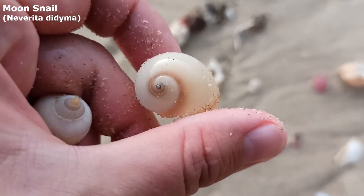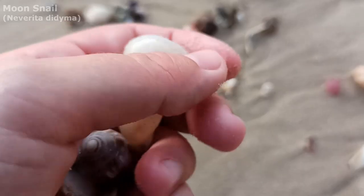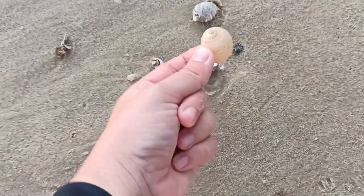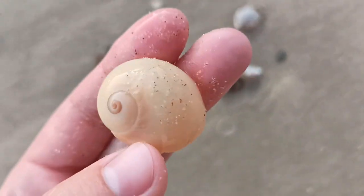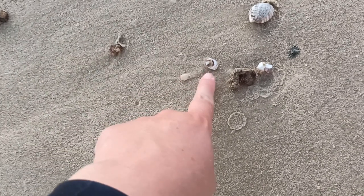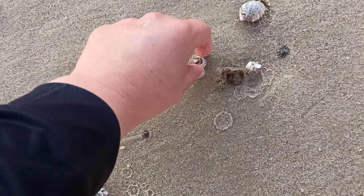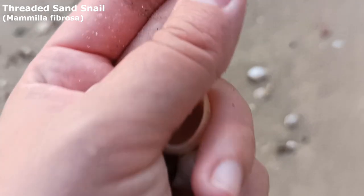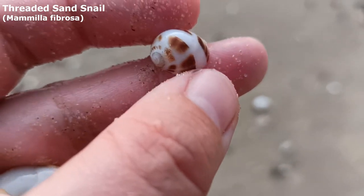Got myself a cute little moon snail as well with a black tip. Ooh, what else can I find up here? I was just about to pick up this big old moon snail right here. Lots of moon snails up here, but look at what's right next to it. Oh, it is whole. Are you kidding me? This is a good little rack line.